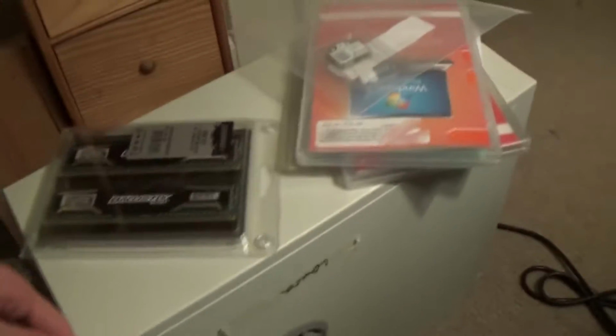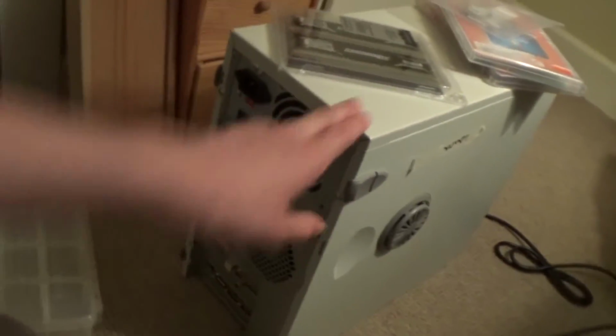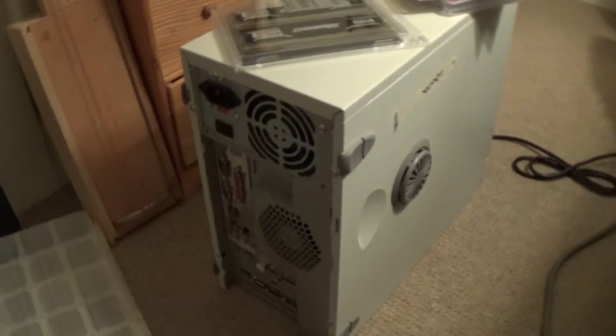Random little network card. Some RAM that I just have laying around, some Windows installs, and this little computer down here that I'm going to turn into a server.